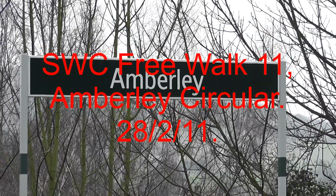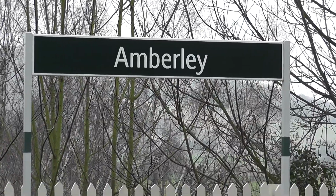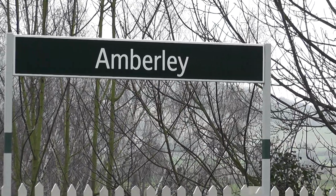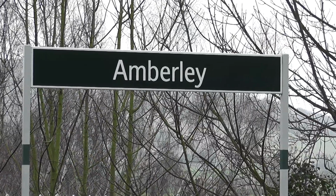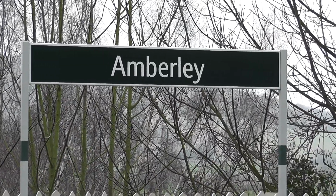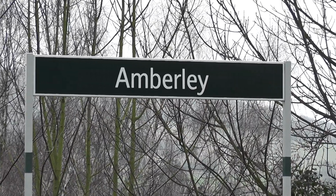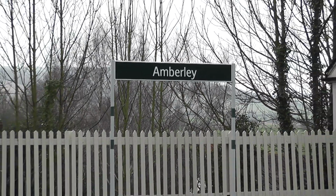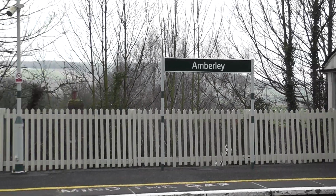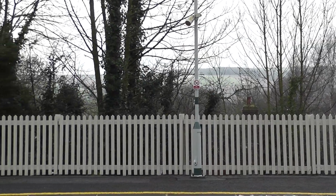Right, Monday, February 28th, 2011. Last day of the month already. I'm down in Amberley in West Sussex doing the free walk number 11, Amberley Circular. It's about 10.5 miles. Integrates a bit of flat, level walking along the River Arun, and some downland walking, so it should be good.